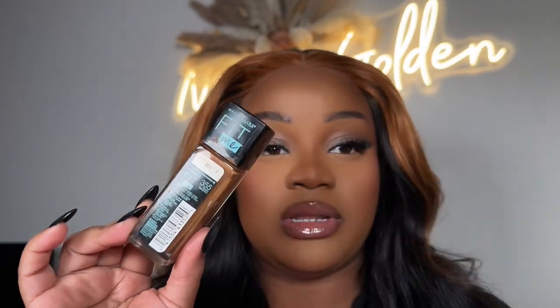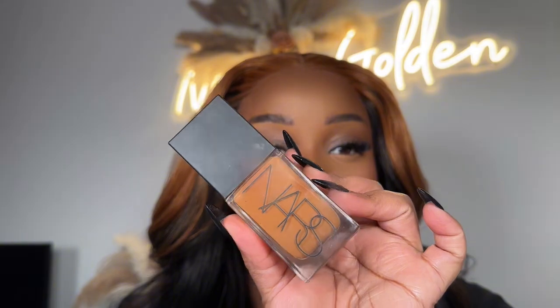Now you're going to need a foundation. If you want something that's affordable, I would recommend this one from Maybelline, and this is their Fit Me foundation. I am the shade 355 if you look similar to me. And if you want something a little bit more on the higher end, I have two here. These are my favorite. Whenever I don't want so much of a full coverage, I normally go with the NARS.